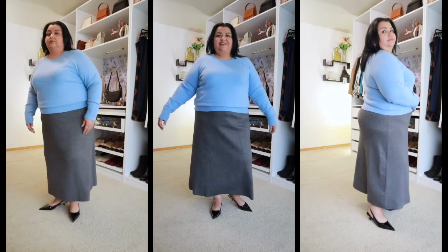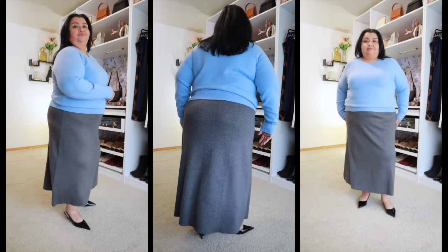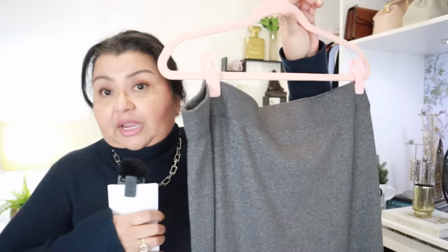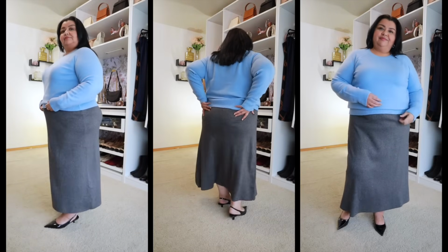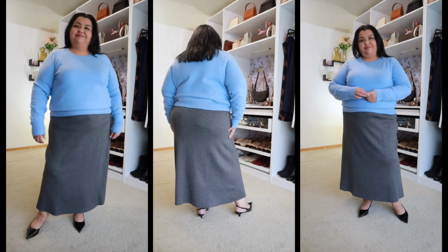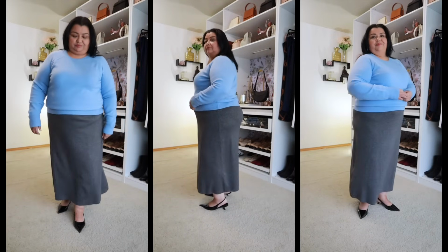It is made of 82% viscose, 10% polyester, and 8% metallic. I didn't realize that it was a metallic skirt when I first picked it up. I thought it was just a gray sweater skirt, but I was pleasantly surprised when I unpacked it from the box. It does have a little bit of a metallic finish, as you can see, and that's okay because metallics are trending for the upcoming year, so I am well on trend with this. It is subtle enough for me to be able to wear this while working without it feeling like I'm wearing a party dress or a party skirt.